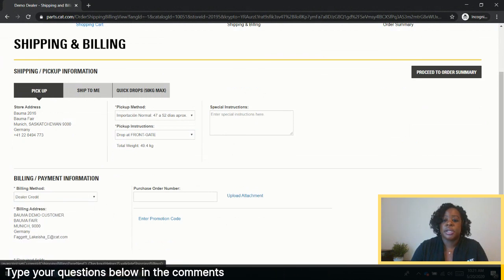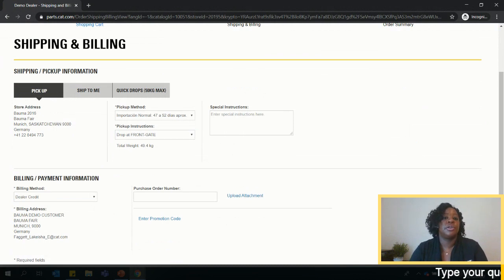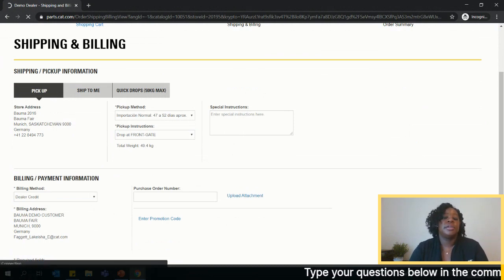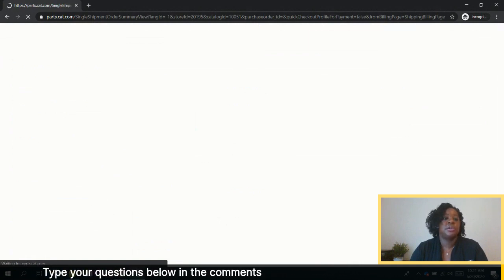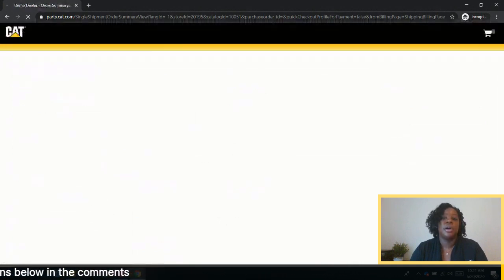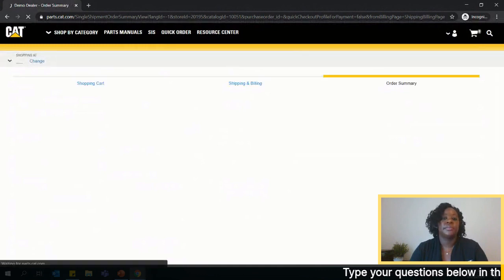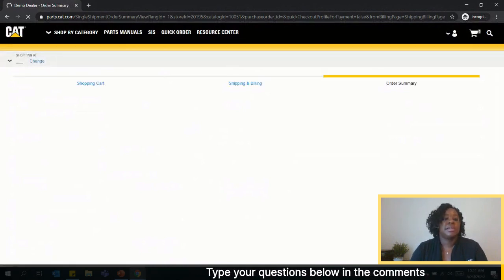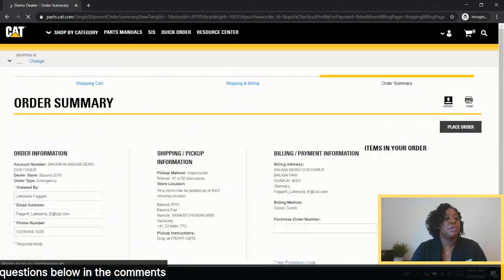And then I'm going to proceed to the last part of the checkout experience, which is the order summary. The order summary is the last part of this checkout process that allows you to verify the order before you actually press send to the dealer. So you'll see that we've built some steps into parts.cat.com to make sure that you're not just ordering parts and there's not an approval process.